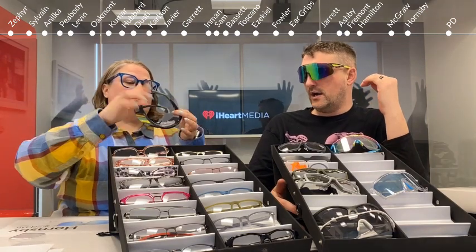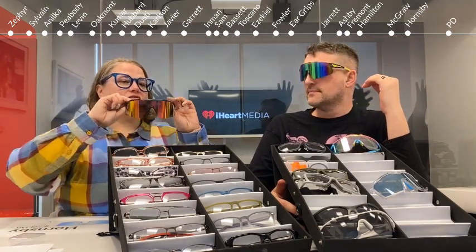Yeah, and I wish I could find that case. I don't have it with me, but the case is really cool. It's really nice and big. It fits all of these frames in it. Because, I mean, these are pretty big frames. Where am I going to put these? But in the case, it makes it so easy.